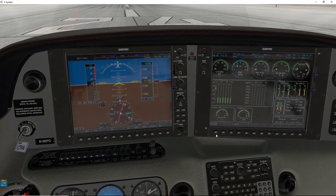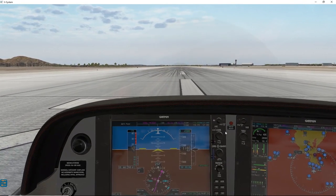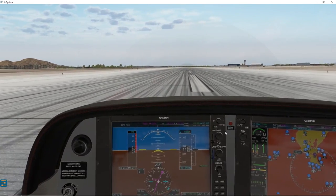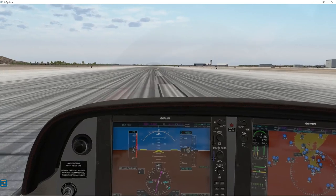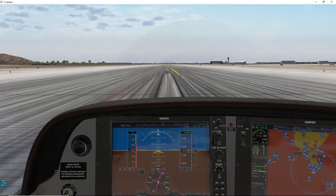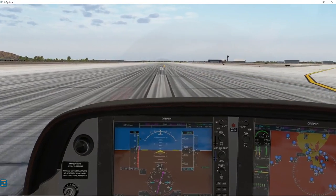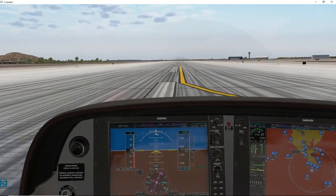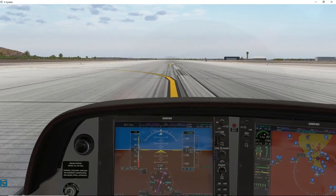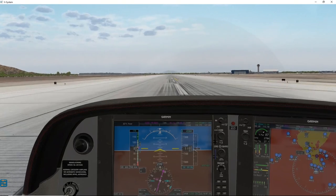How do I switch this back? Let's go. Slowly bring the engine up. Try to keep it on the center line. 3572 Tango, this thing is real squirrely on the runway. Contact departure, 3572 Tango. There we go.